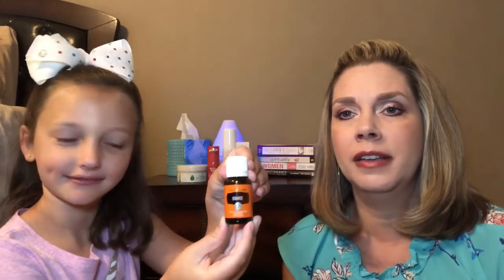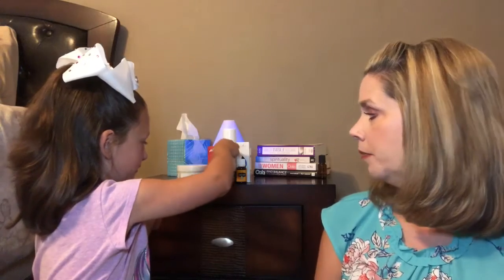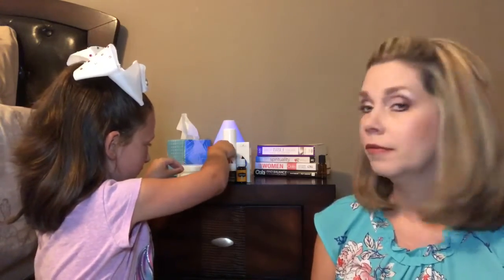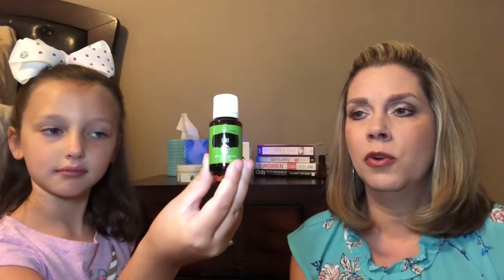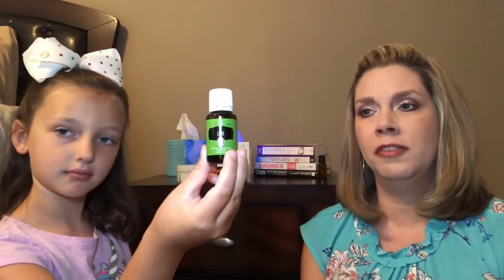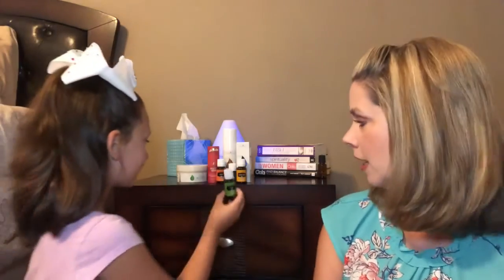What do we have, Ashlyn? Orange. Oh yes, we get orange almost every single month because it's just a staple in our house. We use it all the time. Next is Lime. Oh, lime was a freebie this month with a qualifying order, and you know, we diffuse a lot of lime and stress away this time of year, so that's a good one to get for free.